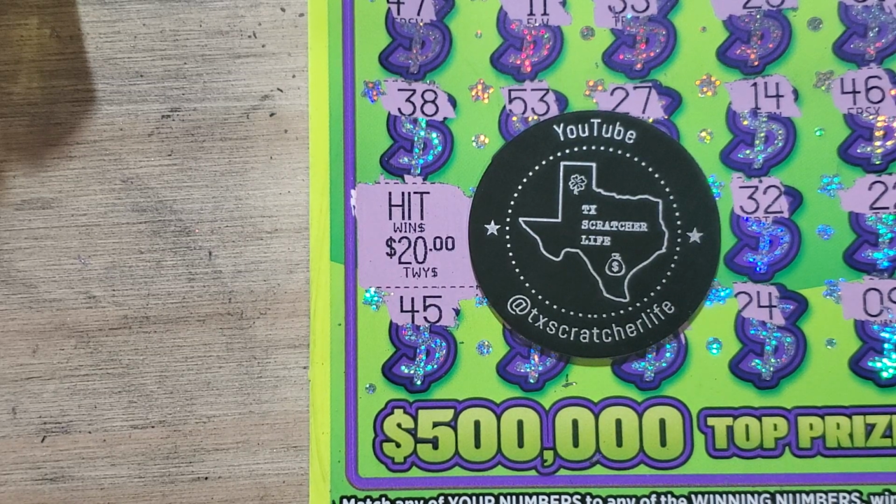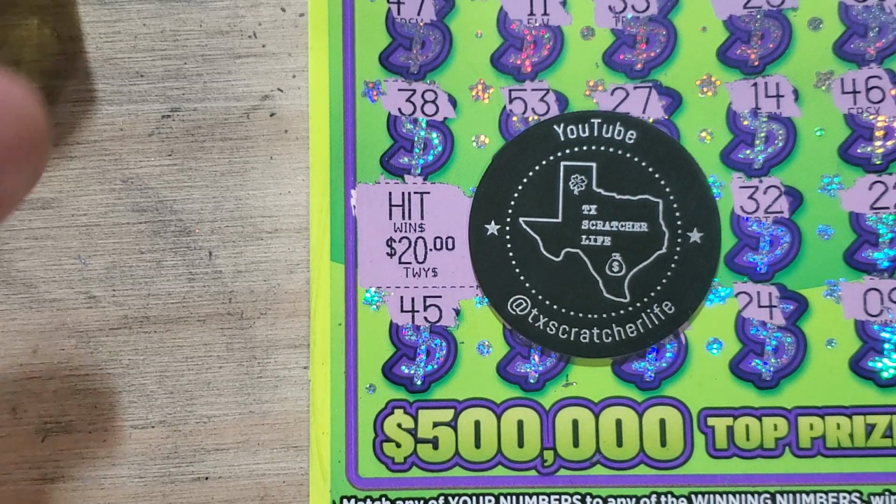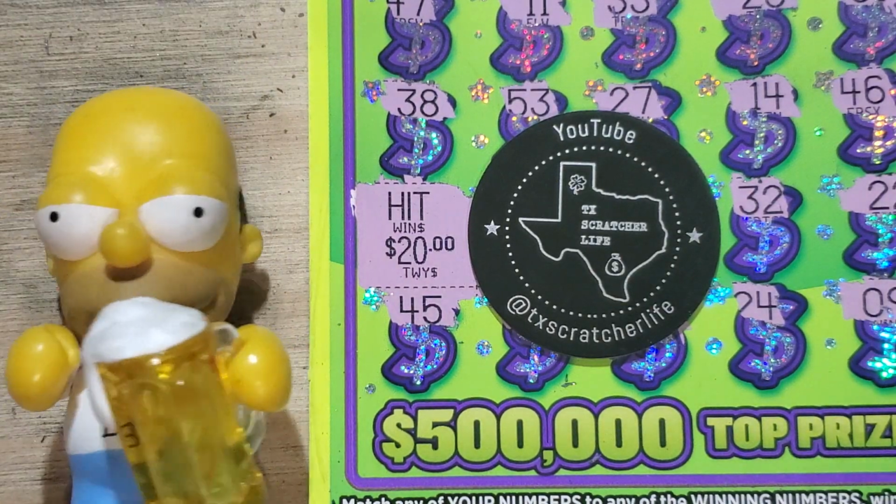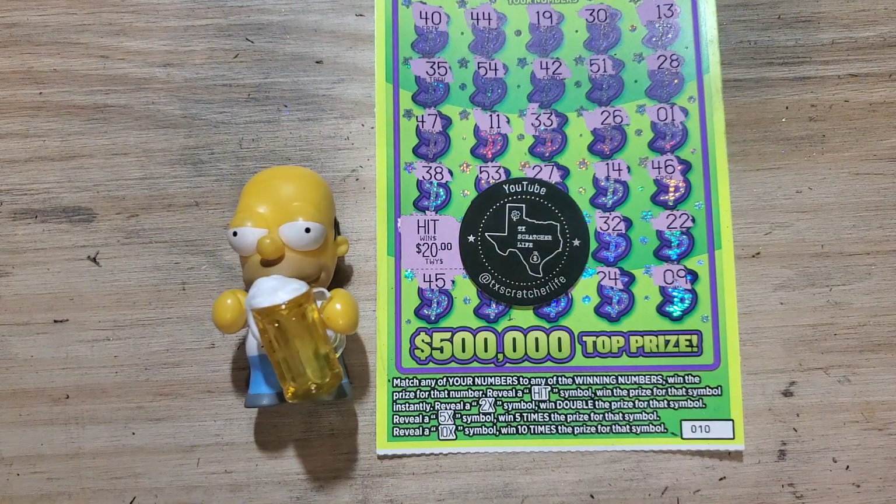So not bad overall. Do actually kind of like these new tickets. I think I will continue to play them a little more. Let me zoom back out so we're not on Homer's big head.